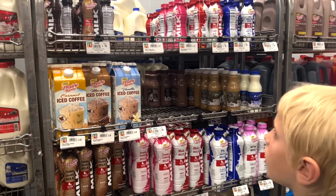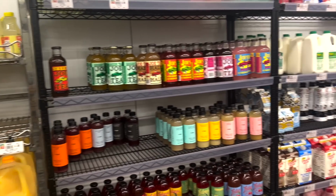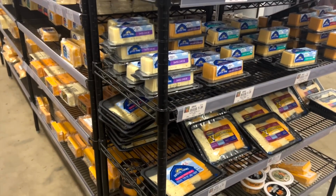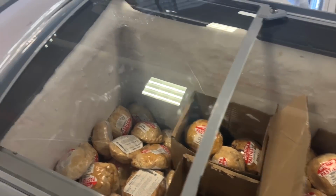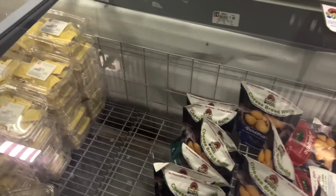Oh, and they have the coffee milk from Mooville. Lots of different drinks in here. Oh yeah, there's lots of drinks in here. Cheese trays. They have different pasties, which is a local thing that I've actually never had, even though I grew up in Michigan. Lots of yummy items here, different ethnic items.